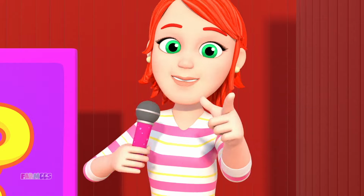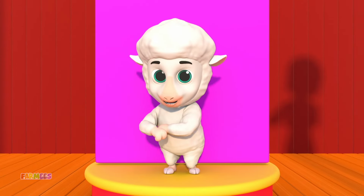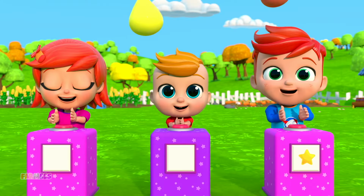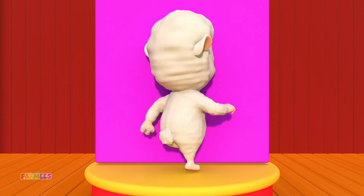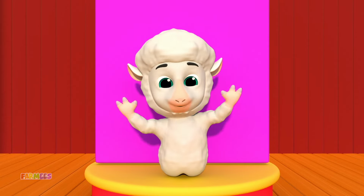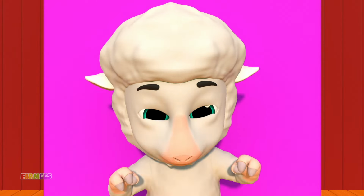A sheep? Very good! The sheep that goes bat bat. Sheep bat, sheep bat.